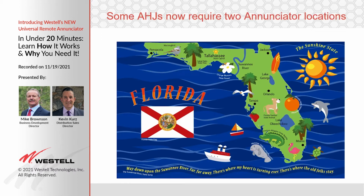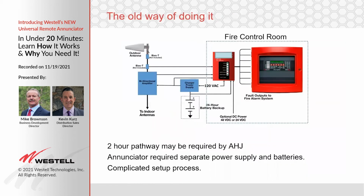But there's some, like for example, our ProtectLink solution, our brand new intelligent BDA that we introduced here a few months back. We have a remote annunciator solution designed for that. But if you want to have two locations, well, then again, we have a solution for you.